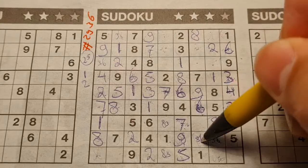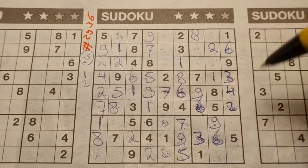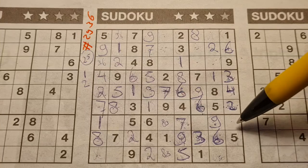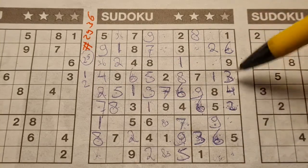Now we have a 6 here, so this box cannot be 6 anymore. That box should be a 6, and this box should be a 3. Alright. So now we have 2 boxes left in the last column.